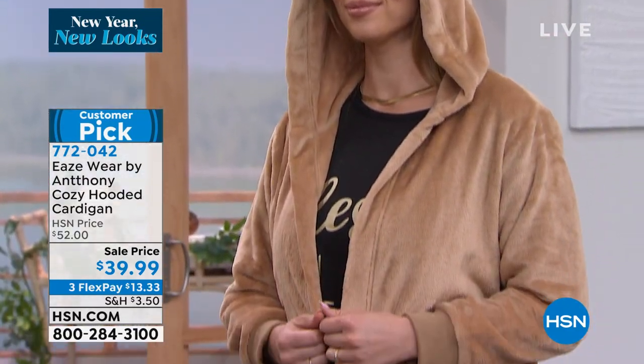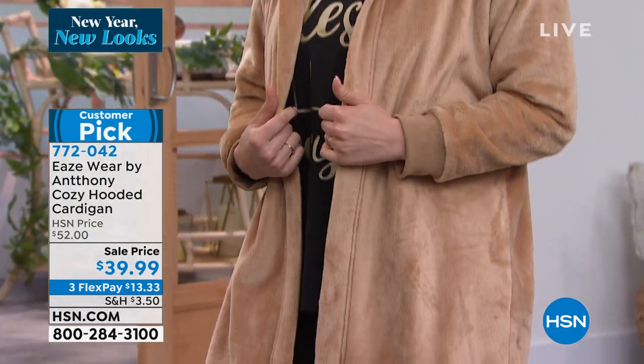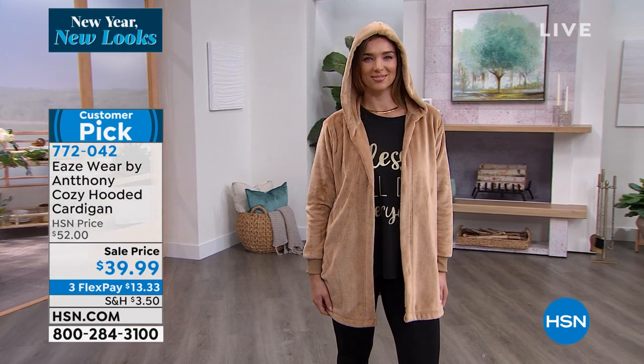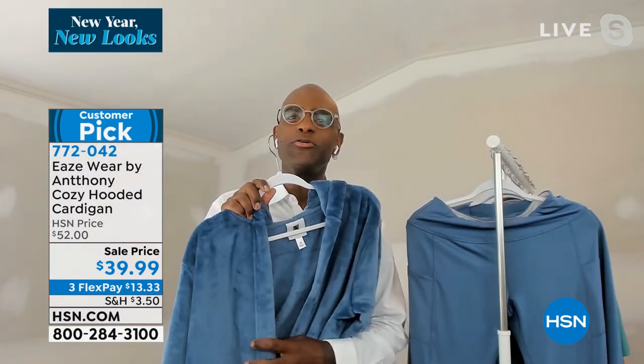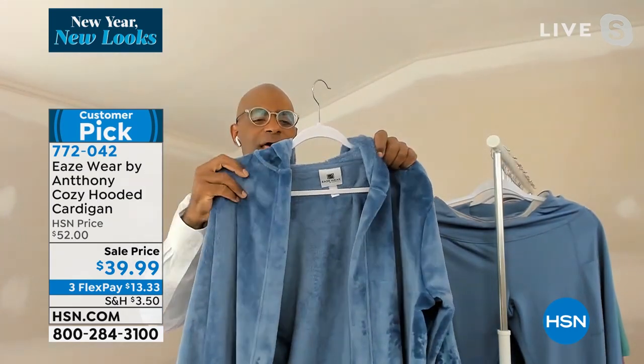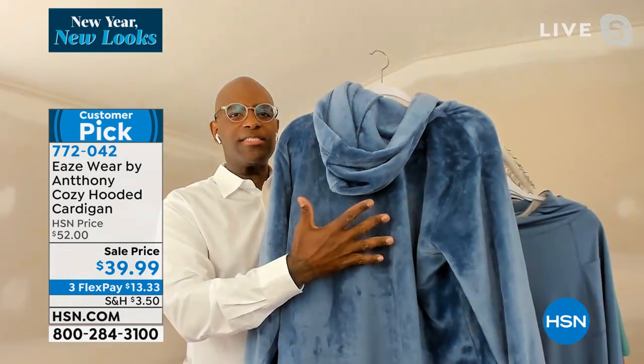I would assume that the more you laundered this, the softer it would get. Absolutely. About a year ago, my mom challenged me. She said, you need to do a cuddly. You need to do something that's cuddly for your girls that they can wear from inside to outside and give them all the detailings that they love in your brand.